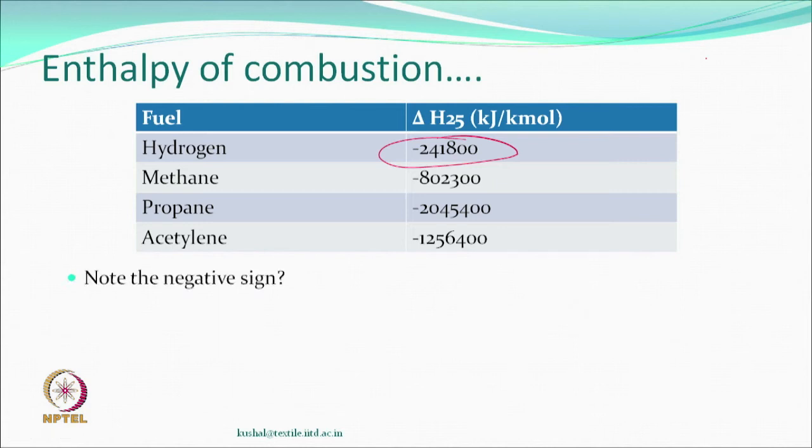What do we see here? A negative sign in all of these. That means heat is being evolved, released, and so they can act as fuel. We also notice that the more carbon and hydrogen there are, the higher the enthalpy per mole, or per kilomole, of the compound. That means if we have more carbon, more hydrogen, it is fuel, of course.